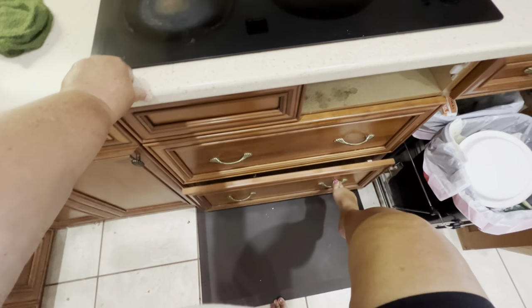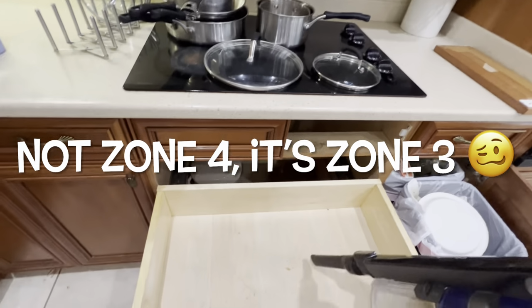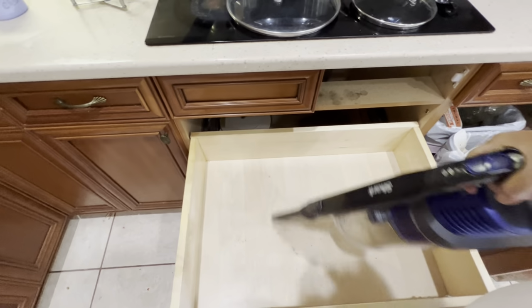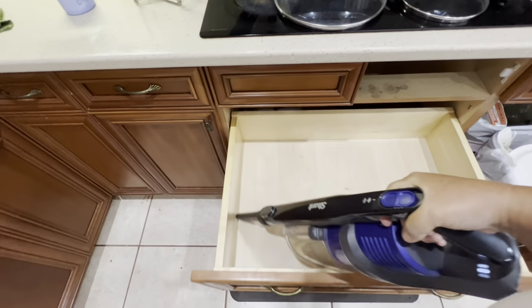Okay, again, for the fall, I'm concentrating on what I call zone 4. That is my kitchen, my family room, the bathroom area of my house. And I'm going to start decluttering and cleaning out the drawers and my cabinets. That's the first thing I'm going to do this fall.